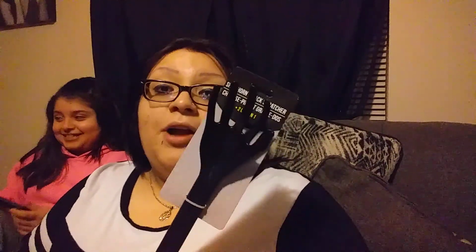Let's just get started with my Dollar Tree haul. I got this back scratcher. It looks creepy, like a Halloween thing. I thought that was like a spoon, you can scoop stuff. Angel! Sorry, he wants the attention on him. So yeah, it scratches your back sometimes when I need it.